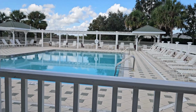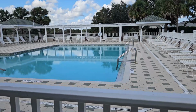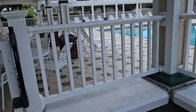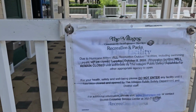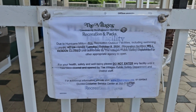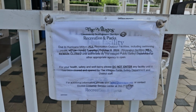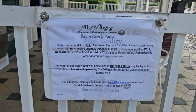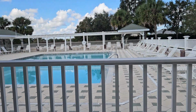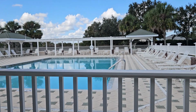This is the Tall Trees pool. I was here yesterday and that pool was full of debris. They since came and cleaned it out. And here's your sign: due to Hurricane Milton, all rec outdoor facilities, including pools, will be closed on Tuesday, October 8th, and will remain closed until authorized by the villages to reopen. And some of the swimming pools, like the Winifred swimming pool, that is open. And some of these other swimming pools are not yet open.